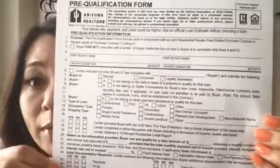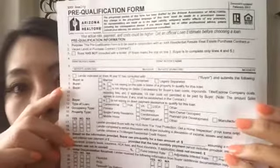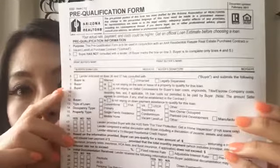Next, number 8 is buyer is or is not relying on the sale or lease of a property to qualify for this loan. So what this means is, are you selling your house? Do you need to sell your house in order to purchase this home? So say I qualify for a loan up to $300,000. I want to purchase a $500,000 home. Where's that $200,000 going to come from? It's going to come from the sale of my current home, and so that's why this box would be checked. I'm upping myself into the next home. I can qualify for this loan. Here's where the rest of the money is coming from. So that is line 7. Next, that is line 8.